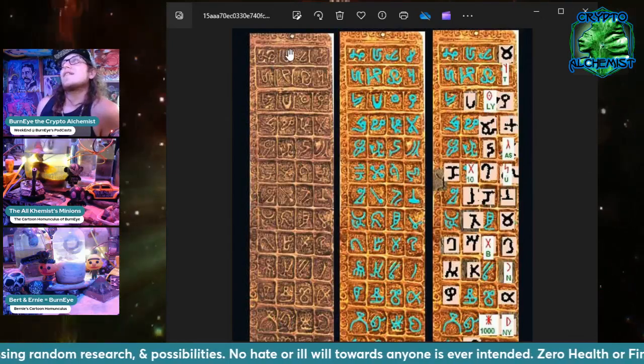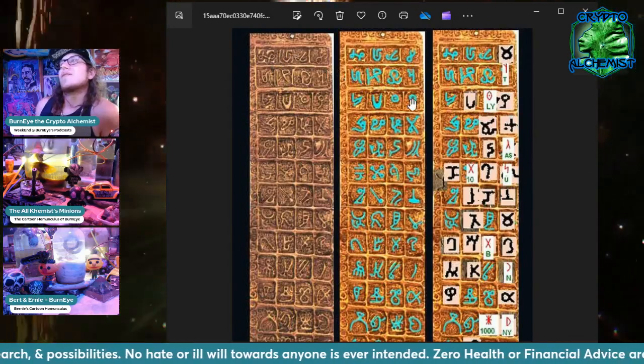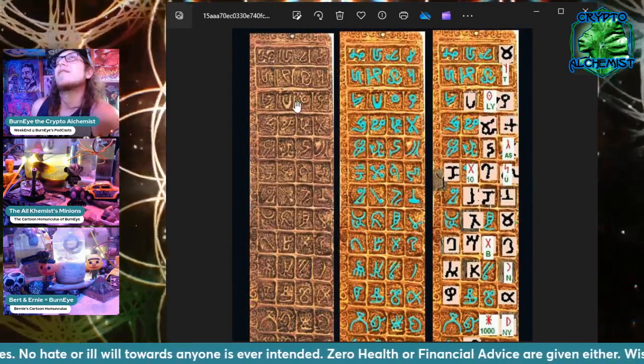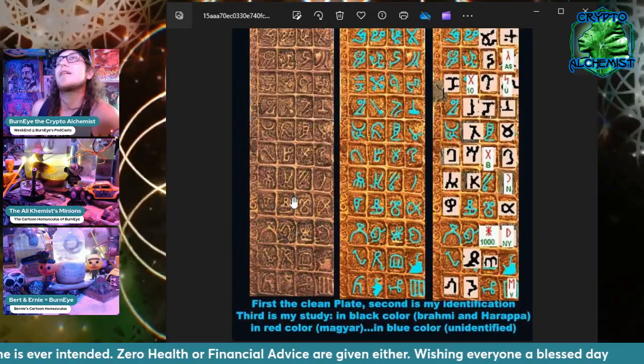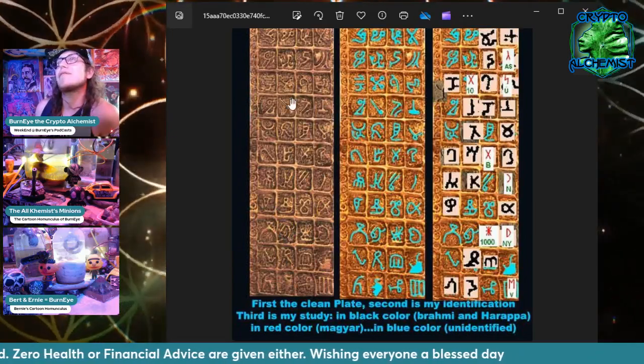Alrighty, here we have some of the Father Crespi gold plate glyphs.